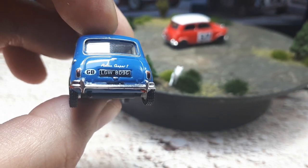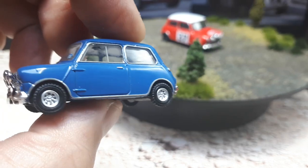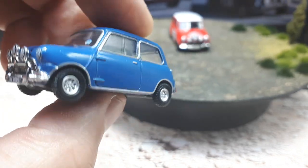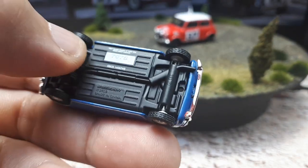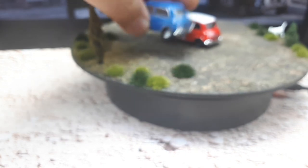And so this license plate must match the one from the movie. It's basically the same casting, it looks like. You know, all the same bits. Even the tires, I think, are the same. Yeah. And now I'm realizing that it's a metal base. So, it's going to look the same, just different livery.